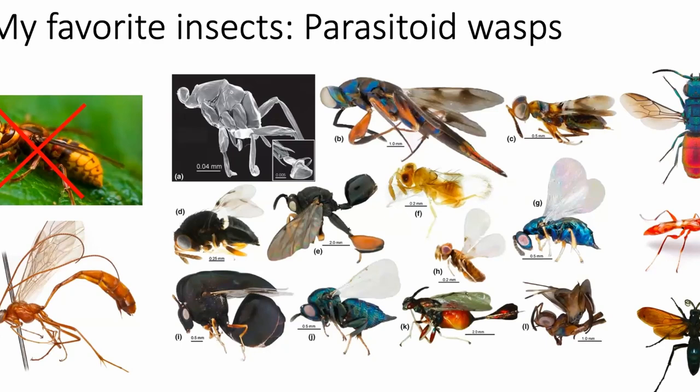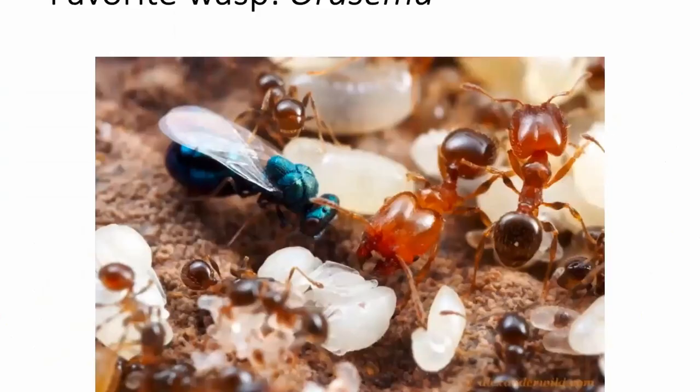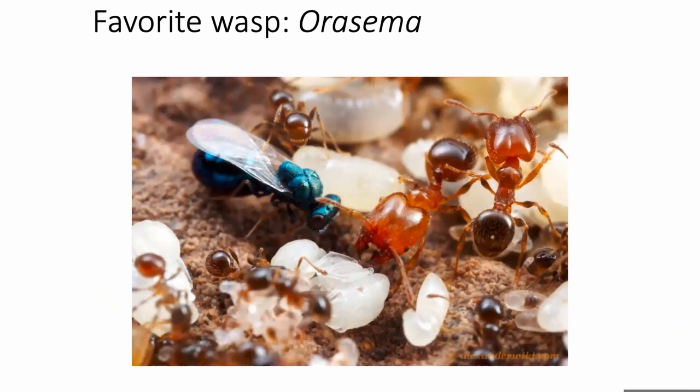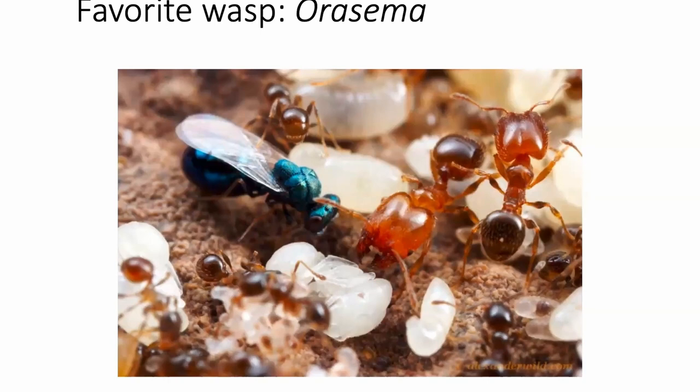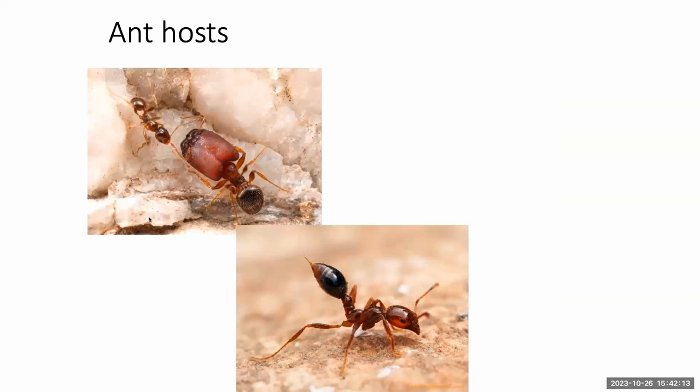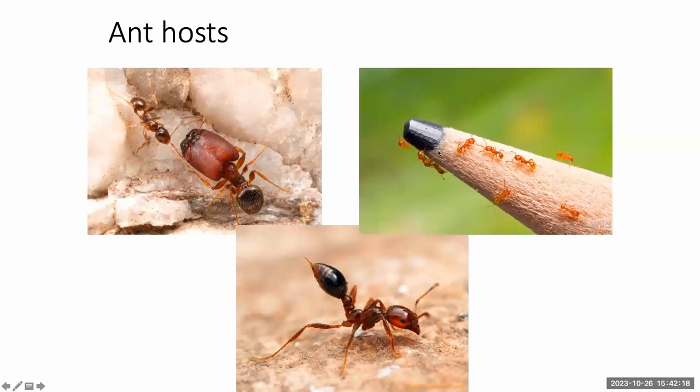So let me talk about my favorite one of these, which is the wasp called Orasema. I spent a long time studying this wasp, and I think they're really fascinating. They're really beautiful. They live with ants, so it's a very unusual place for a wasp to live. So this is a picture, this blue wasp here living among the ant nest. They have a bunch of different ant hosts. So you can see them on things like big-headed ants, fire ants, and crazy ants.